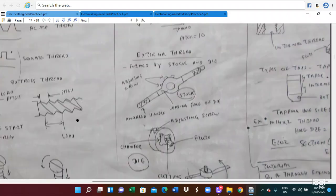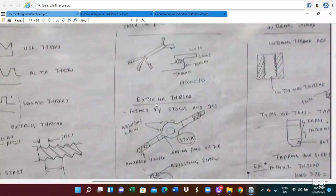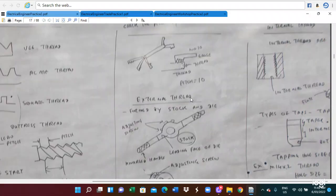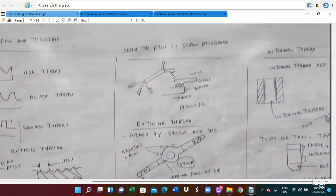So thread can be measured by checking the pitch using a screw pitch gauge. So this is a screw pitch gauge. This screw pitch gauge is utilized to check the thread pitch. You can measure by using the screw pitch gauge.